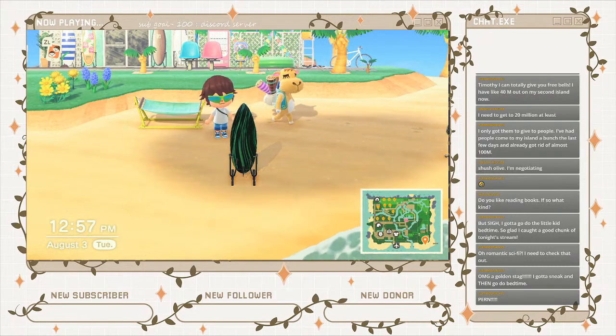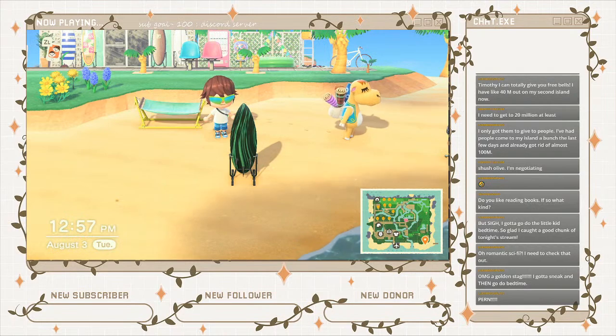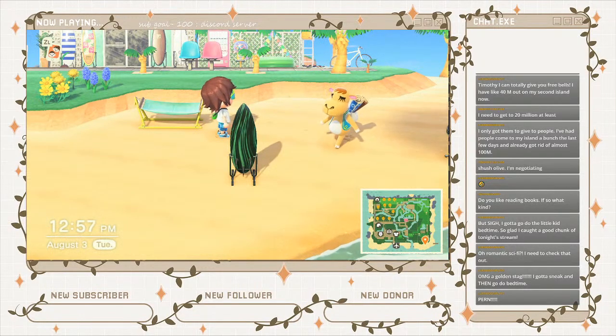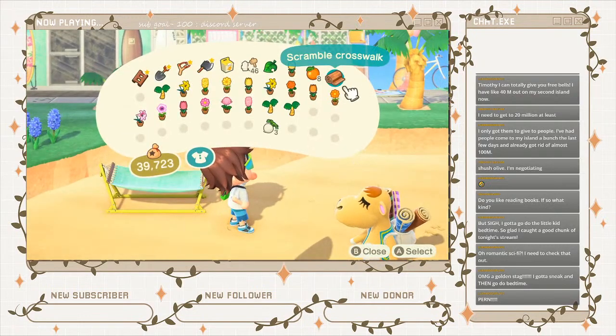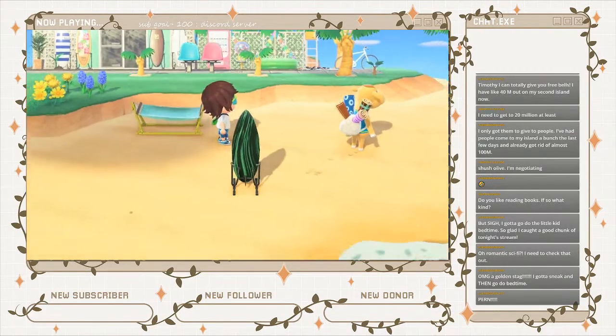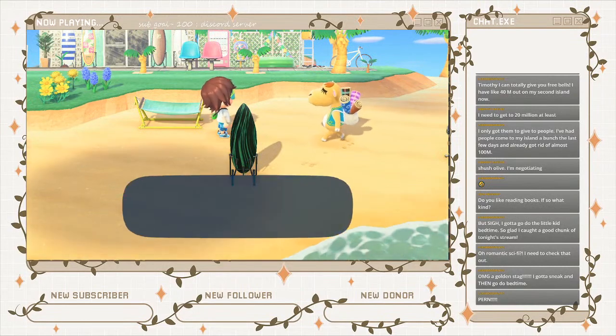And that's awesome. You found a golden stag. I'm going to be quiet so you can catch it. Shh. No more talking. You got to be quiet. Got to sneak up on it. Scramble crosswalk. Okay. All right, I'm going to time travel again.